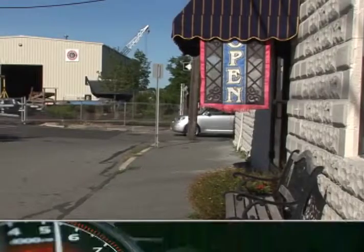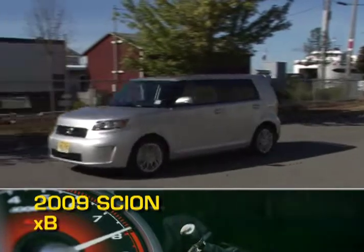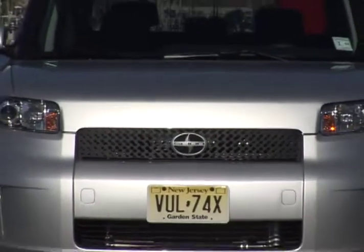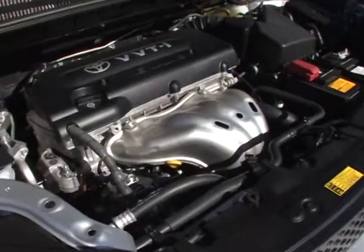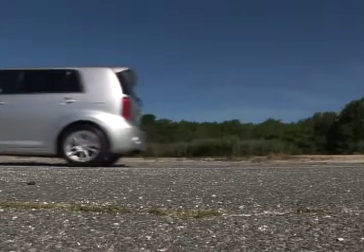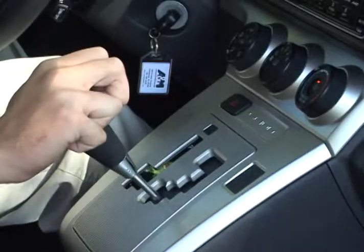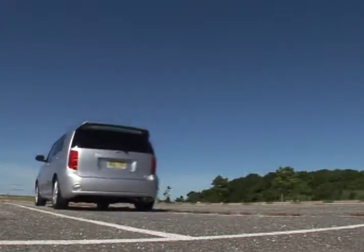When the Scion brand hit the market in 2004, it was the XB that first caught young motorists' eyes. The popular boxy mover is into its second year of a 2008 redesign. A 2.4-liter four-cylinder engine powers the XB, producing 158 horsepower. Four-speed automatic or five-speed manual are the transmission options, sending power to the front wheels.